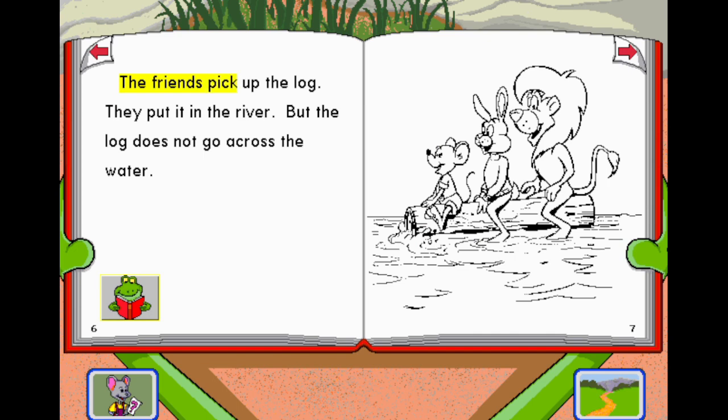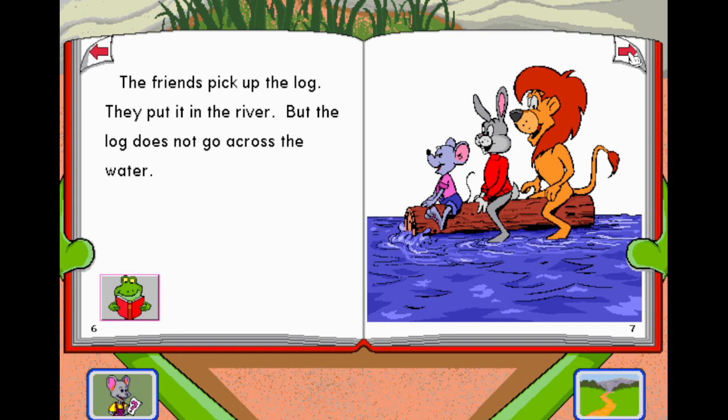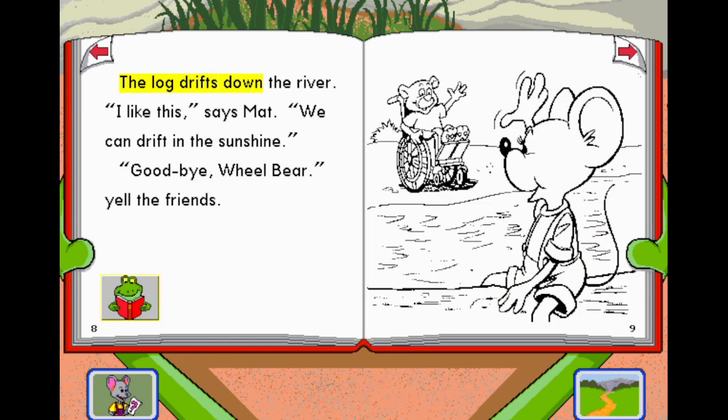The friends pick up the log. They put it in the river. But the log does not go across the water. The log drifts down the river. "Ah, I like this," says Matt. "We can drift in the sunshine." "Goodbye, Wheelbear," yell the friends.